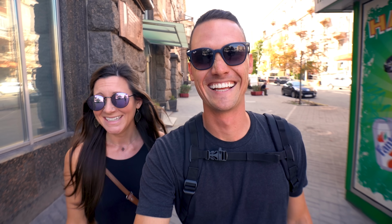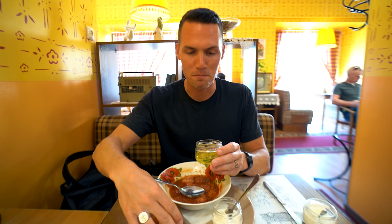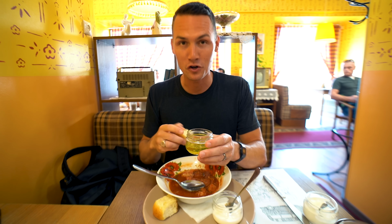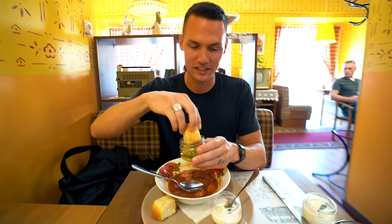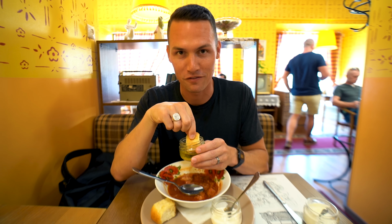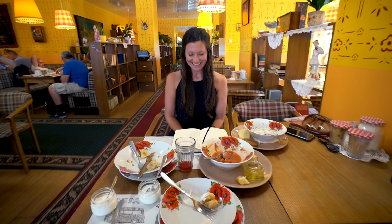So close. And something else that we have never seen before, a make-your-own garlic bread. So this jar is just butter, a ton of garlic and dill, and then we think you just dip your bread in it. It's really good if you just let it soak in there for like 5 minutes. Beetroot. Keep it together.